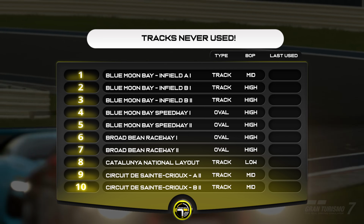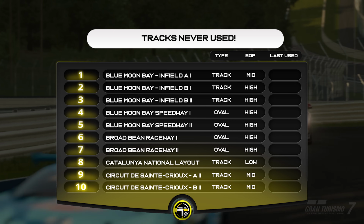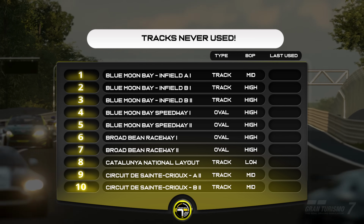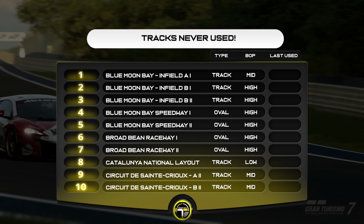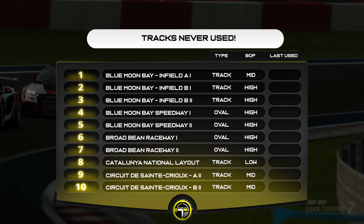Some of the ovals are in there, of course. Catalonia National Layout is in there as well. We've got some of the Poisson courses, St. Croix A in reverse, B in reverse as well. And don't get me wrong, there are more than 10 tracks that haven't been used. And we are going to jump to the next 10 in just a second.